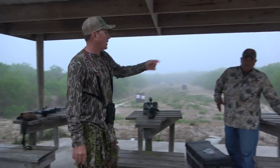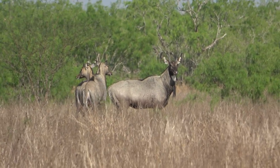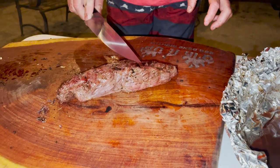This is our guide, Felipe. We're headed after Nilgai, which is an antelope from Asia that was brought to Texas in 1920 to some zoos, released into the wild in the 30s, and now they roam. A bunch of them. Everywhere. And supposedly they're really, really good to eat.